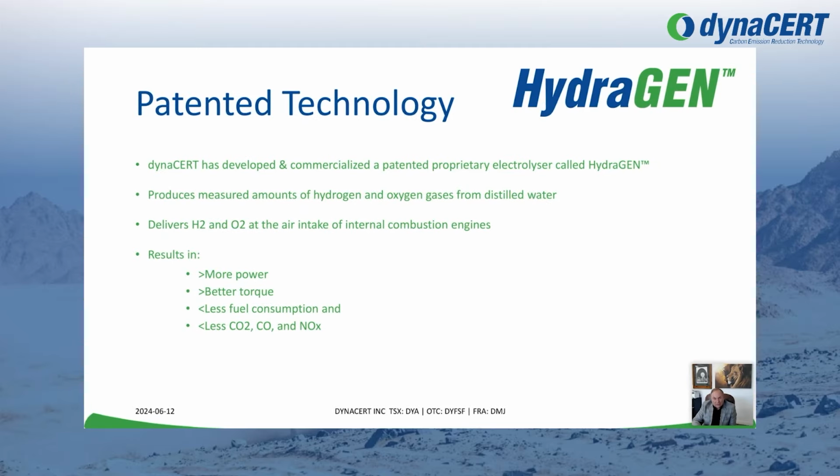So we have what we call the hydrogen generator. It is a patented technology. dynaCERT developed and commercialized patented proprietary electrolyzers. What this does is produce pure hydrogen and pure oxygen from distilled water, on demand, and feed it to the intake of a combustion engine to enhance the burn. We're not a fuel, we are a catalyst. By introducing measured amounts, the right mixture of hydrogen and oxygen, to say a diesel engine, it results in higher power, more torque, improved fuel economy, and certainly a very significant reduction in emissions.